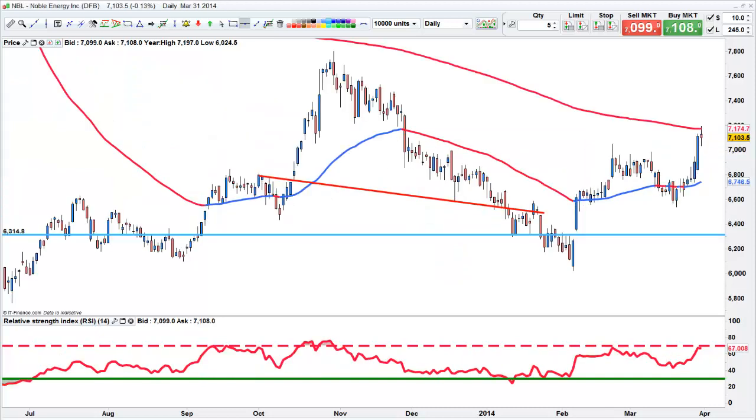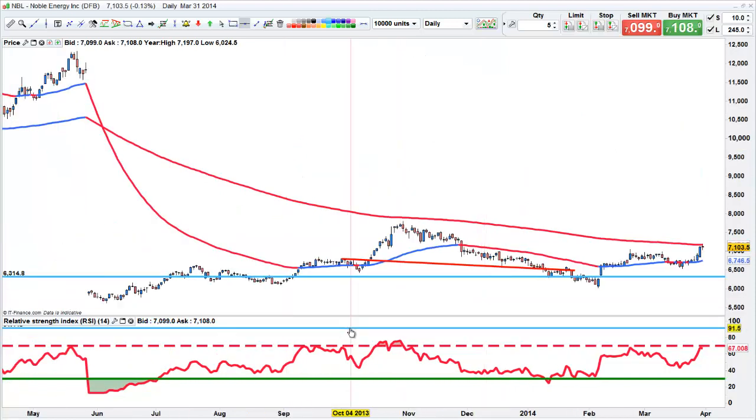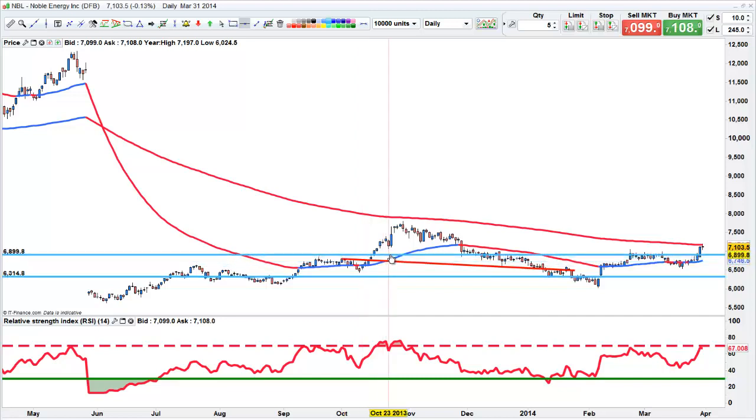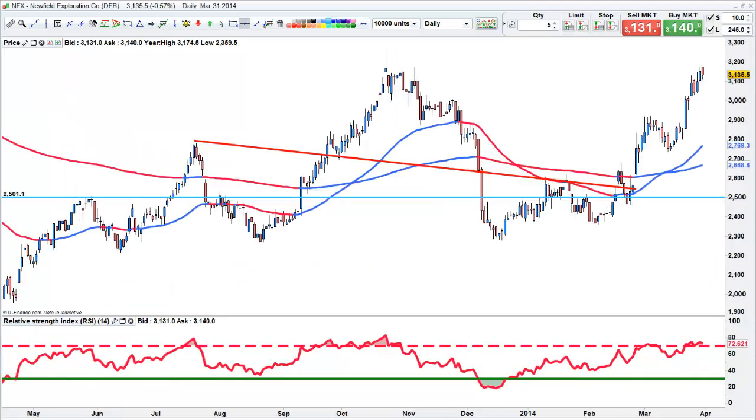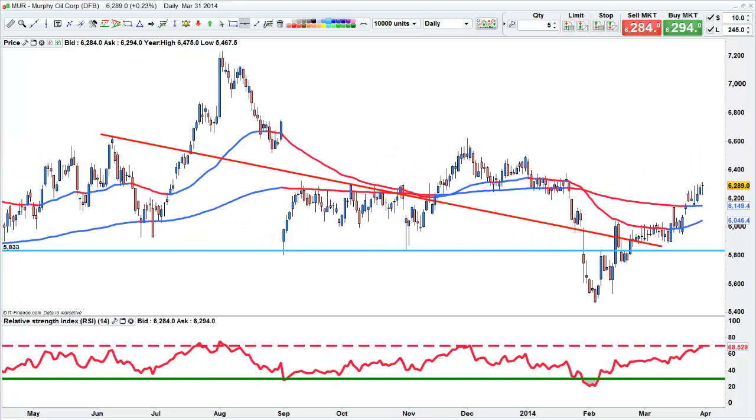Okay. Noble struggling with 200. I tell you what though, if Noble comes back to 68.88 and holds, I would see if I could build a position in that. 68, 65. I'm going to keep an eye on Noble for that pullback, see if it holds. And Newfield gone. Murphy gone.